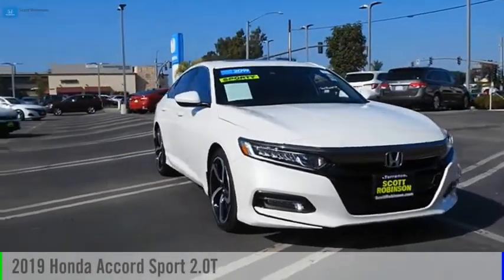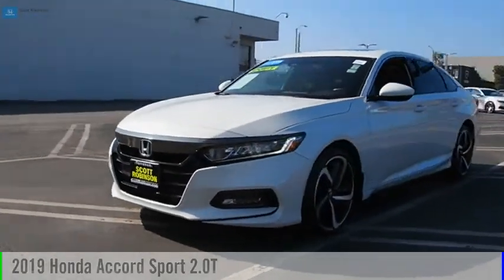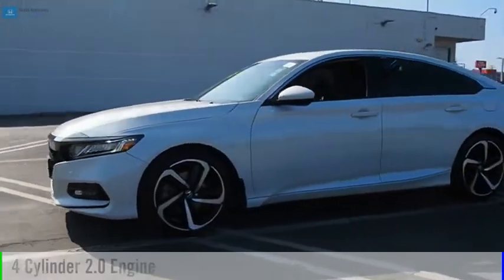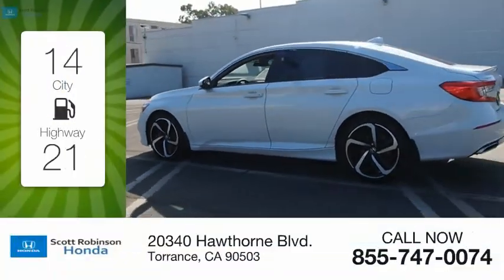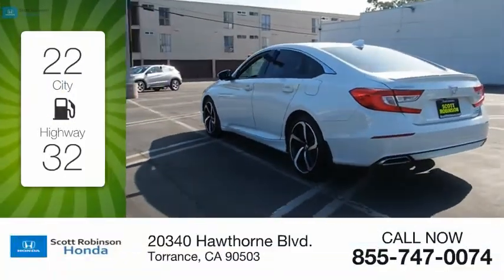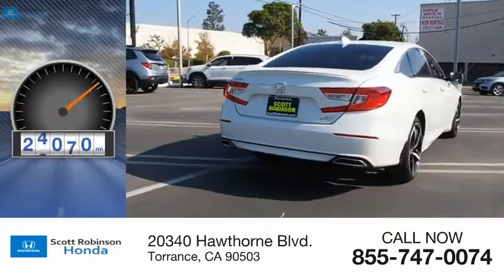We are pleased to show you the 2019 Accord. This vehicle is powered by a front-wheel drive, 4-cylinder, 2.0-liter engine. Great fuel efficiency saves you money by requiring fewer trips to the gas station. This vehicle has less than 25,000 miles.